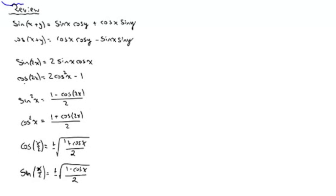It don't matter. Okay. So these are the ones that you're supposed to have already conquered. Notice I'm leaving off the tangent one. The tangent one's not super important. Sine and cosine is actually much more important than tangent is. Tangent's good for one thing, and that's finding the slope of an angle of a line.